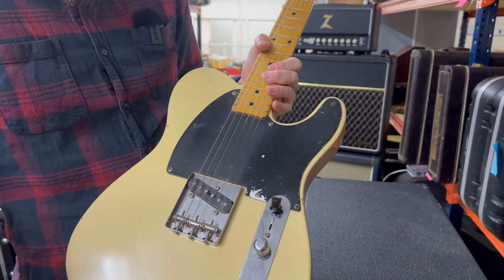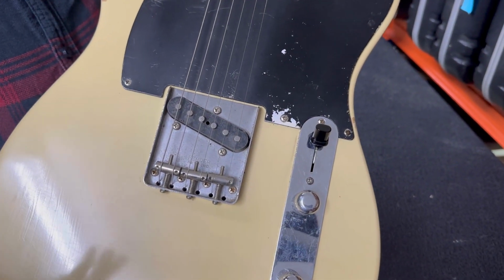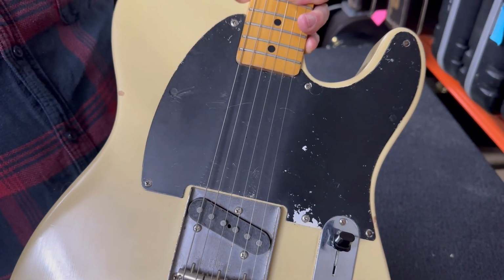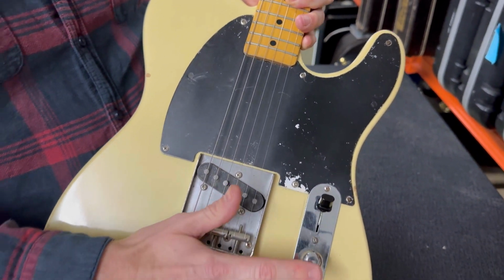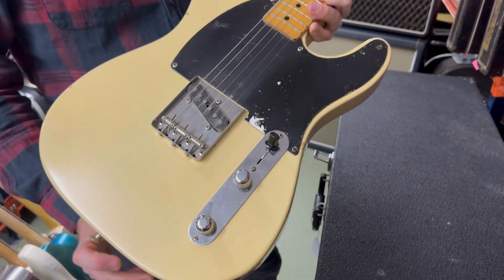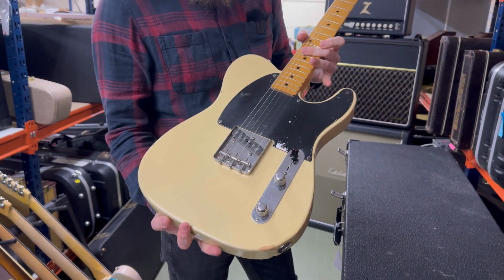It's got this black guard, and the wiring as well. So Mick Ralphs had a certain way that he would wire his guitars up. He was a big user of single pickup guitars, and this guitar does have the Mick Ralphs wiring modification. So there we go, 1986, Mick Ralphs owned Fender Esquire.